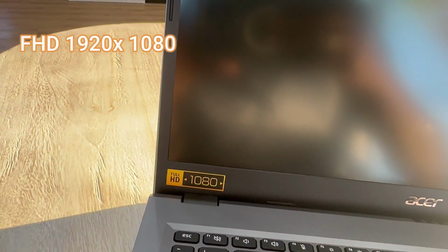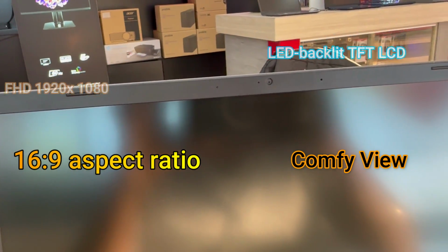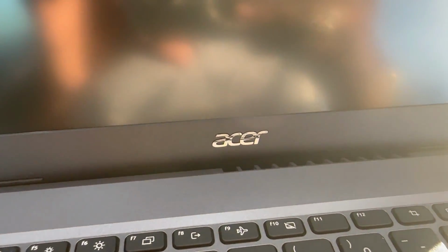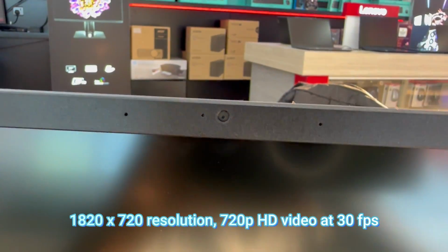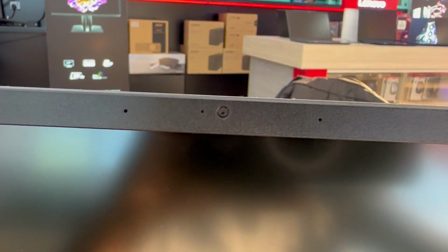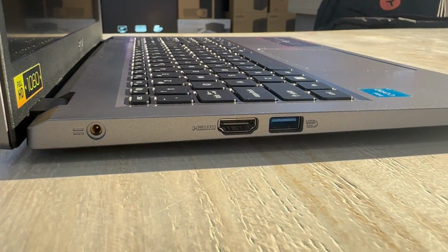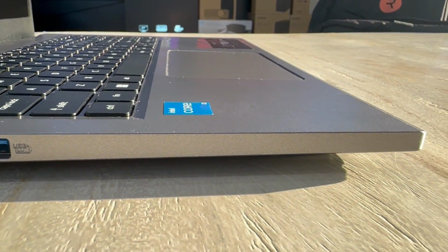Display: 15.6 FHD, 1920x1080, LED backlit TFT LCD, 16:9 aspect ratio, ComfyView. Camera: 1280x720 resolution, 720p HD video at 30 frames per second with temporal noise reduction. I/O ports: USB 3.2 port, headset speaker jack, USB port with power off charging, HDMI port.